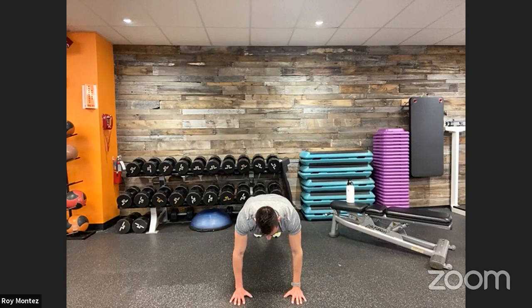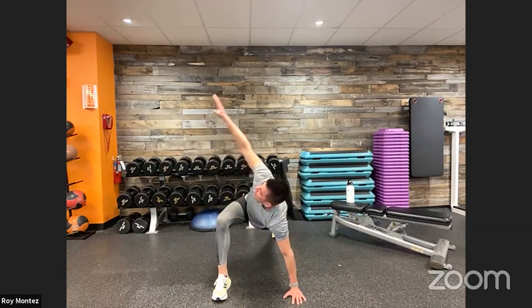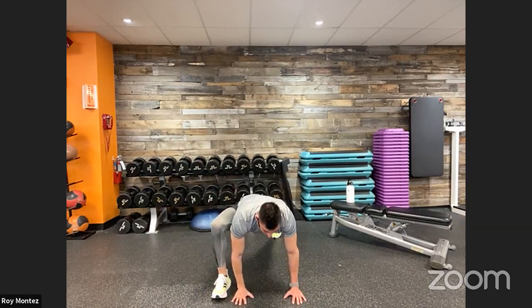Both feet are on the ground now. Both hands are on the ground. Let's go one more time here. Right foot meets right hand. Open up that right arm straight to the ceiling here. Gaze should be following your fingertips. Good. Think about your breathing, nice and controlled.